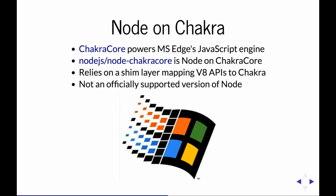It's still there today. You can go look at Node Chakra Core. It gets updated and synced with master pretty frequently. The way it works is the Chakra team implemented a shim layer between V8's APIs that Node.js calls out to in its C++ bindings. The shim layer sits between that and Chakra, so Node still thinks that it's talking to V8 when really it's just using the same interface but talking to Chakra under the hood. So like I said, it's not currently an officially supported release of Node, but it's there and it's a pretty cool project.